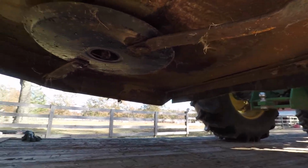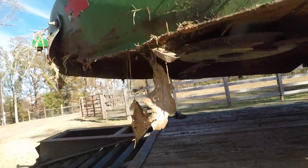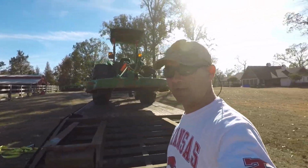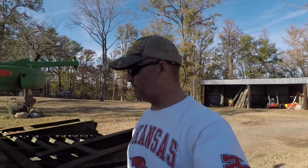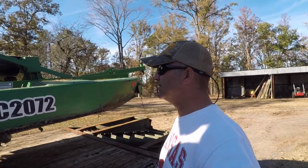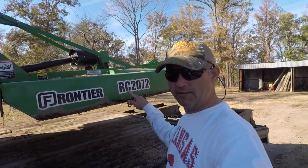I'm thinking this thing, I mean, it's not bad at all. I feel bad, almost as if I need to give him some money for it, but hey, he wants to give it to me for free. I guess he made enough money when he sold the tractor to me. So I'm not gonna complain. So, Frontier RC 2072, 6 foot. Free.